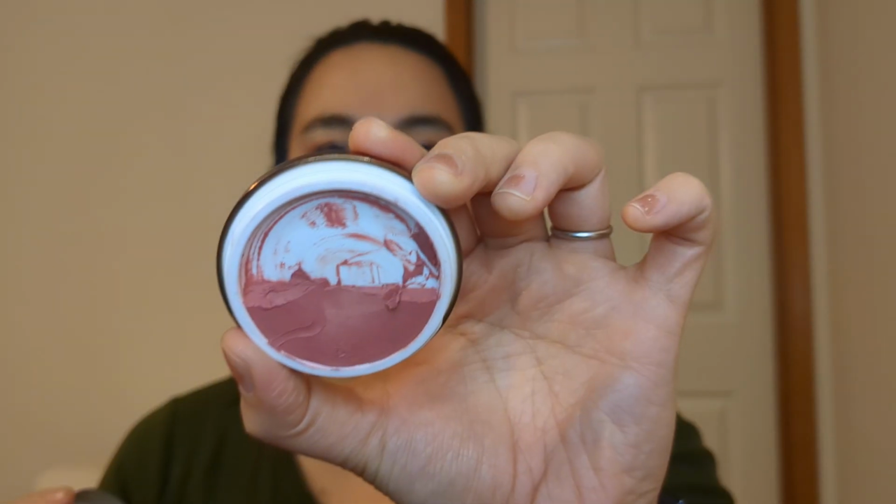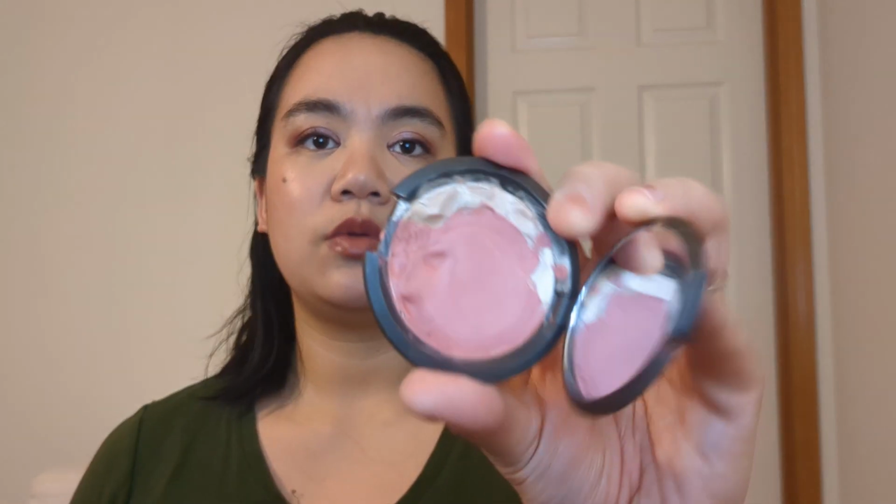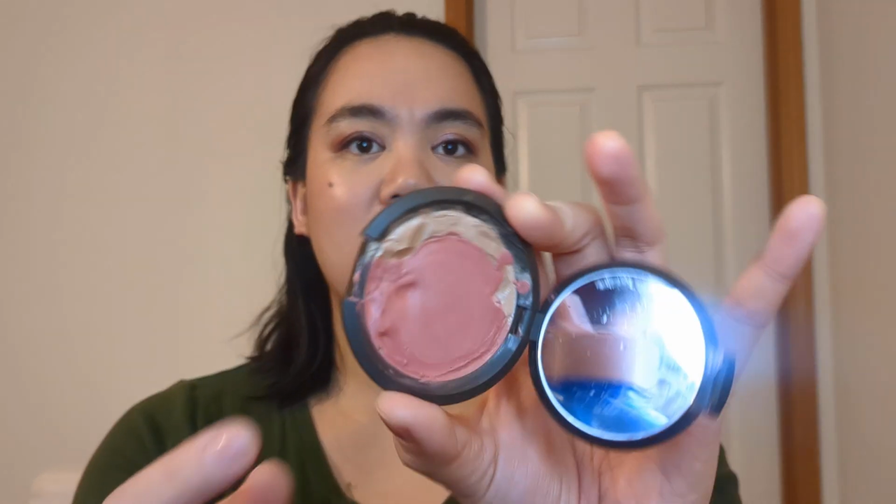I took some product from this cream blush here from Danessa Myricks, super bold, super pigmented, and mixed it in with my panned Becca highlight. So now it's almost full. As you can see, I left a ring of the highlight just around here, just for safekeeping in case I want to do this again. But otherwise, I just melted the rest of it.